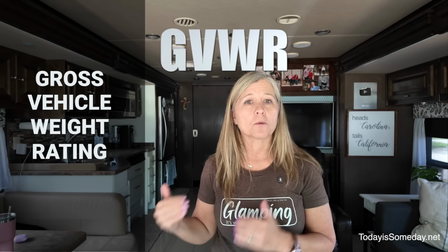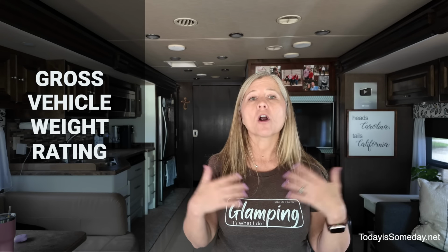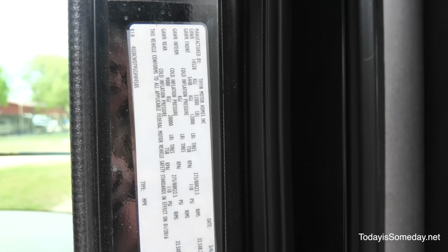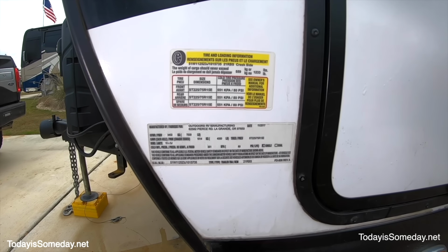All right, first up is the GVWR, and this is the gross vehicle weight rating. So basically, this is what your RV weighs before you add on things like people and water and groceries and your clothes. This is the allowable weight of your RV. You can find this number on your drivable inside your door frame, and if you have a towable, it's going to be on the outside of the front of your RV.